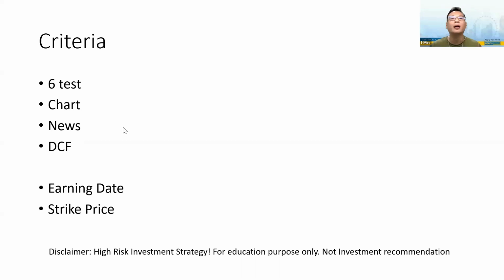By the way, do me this favor: if you're totally clueless about options, if you don't even know what options are, please type a zero. If you know what an option is but haven't really invested in options before, please type a one. If you're already currently buying options, please type a two.